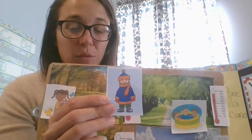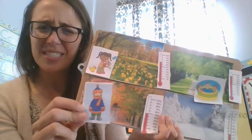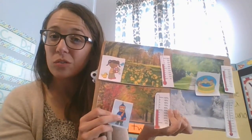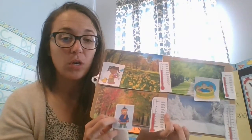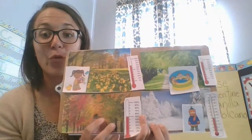Now look at this little boy. Remember, Miss Stewart looked like this at the beginning. He has mittens on, he has boots on, a coat and scarf and hat. So when would you wear this? Would you wear this when it's 90 degrees outside? No, that would be way too hot. You would get sick. Would you wear all of this when it's 50 degrees outside, when it's starting to get cold? Probably not. You probably don't need all of this when it's starting to get cold. Would you wear this when it's 30 degrees and freezing? Yes. You wear all these clothes when it is freezing outside.